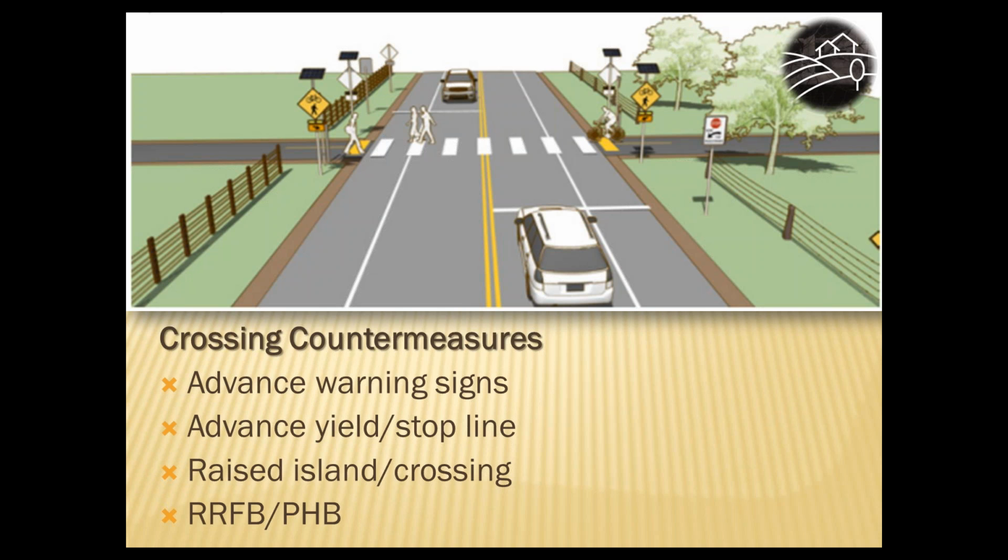I just wanted to note that to install the pedestrian hybrid beacons, there are traffic signal warrants that have to be met. Those are based on both the speed of the roadway, the design hourly volume on the roadway, and the crossing distance is a factor. If it's a shorter crossing, it's a lot easier to cross, so it's harder to meet the warrant. Whereas if it's a long crossing, you're able to meet the warrant a little easier. There are some design guides or some tables and figures in the MUTCD that provide guidance on that.